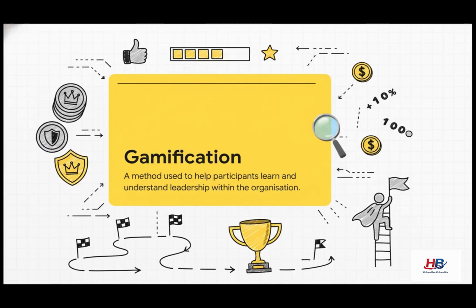First up, gamification. And let's be super clear, this is not about playing video games at your desk all day. It's about using game mechanics, things like earning points for finishing a tough conversation module, or maybe unlocking a new skill badge after you master a negotiation technique. It just makes the whole learning process way more engaging and motivating.